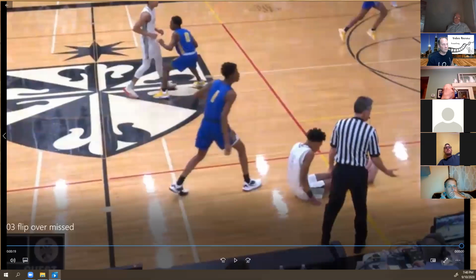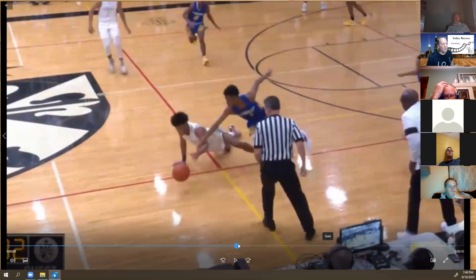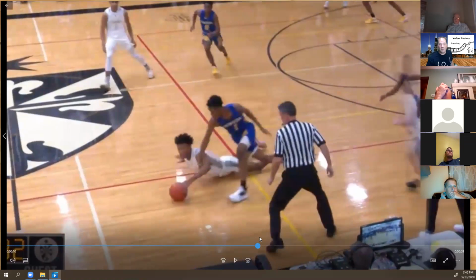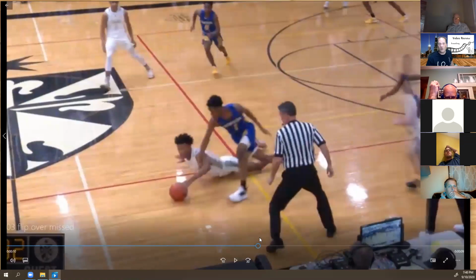When he was falling, he pushed the ball to the ground. Would that be considered a dribble? I would say no. You could say that, but you'd be pretty hard pressed to say I'm falling on the ground and you started to dribble, right? I would say he's trying to gain control. He's batting the ball toward himself in order to gain control.